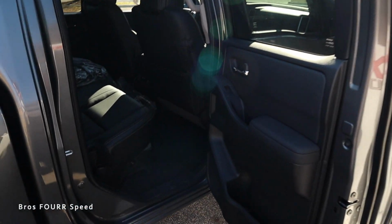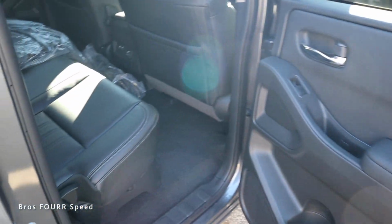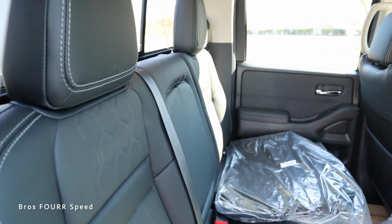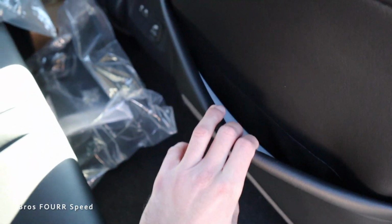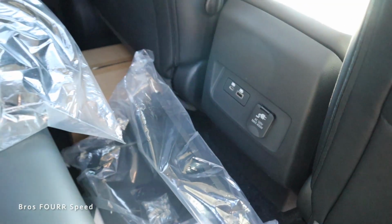So backseat time, these are not the biggest trucks for the back, but we're gonna check them out because of course you're gonna be using this. So we have the leather back here, which is a really cool touch. Already these backrests look pretty straight up and down. We'll check that out in just a second. But we have storage on the back side of the front seats on both sides. Then we even get USB ports and a 3-prong.